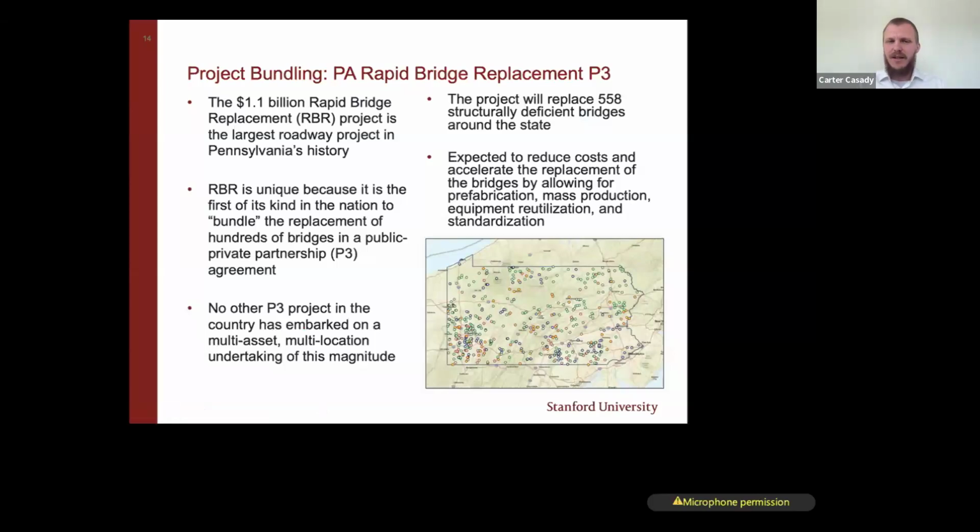So far, I haven't seen any other public-private partnership project in the country that has embarked on such a multi-asset, multi-location undertaking of this nature. But this can be another part of the maintenance strategy. So we've realized new capital, we put it in a permanent fund, we're thinking strategically about how to invest that. Let's think about bundling projects together to do more with less and to do it more quickly, and to get more projects done so we can address more issues faster.